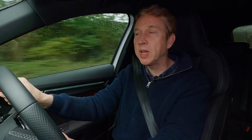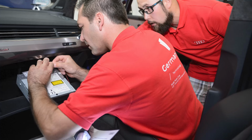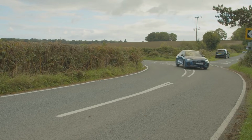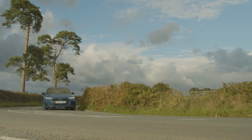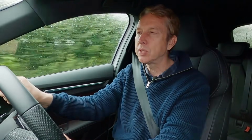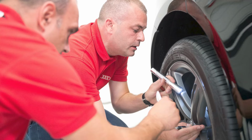As for servicing, well, as usual with Audi models, there's a choice of either a fixed or a flexible servicing regime. The choice between the two depending on the extent of your likely annual mileage. The fixed schedule is aimed at drivers covering fewer than 10,000 miles a year and includes an oil change service every 9,000 miles or every year, plus an inspection service every 19,000 miles or every 2 years.